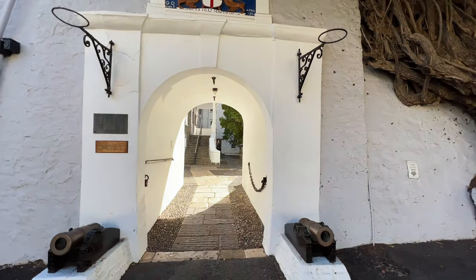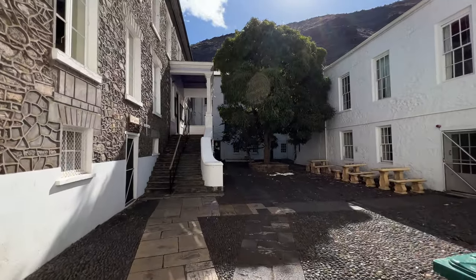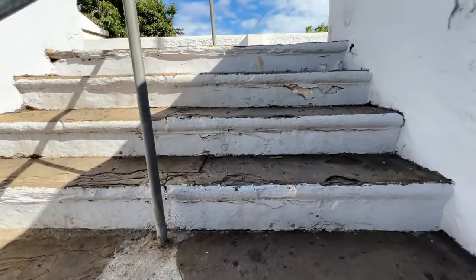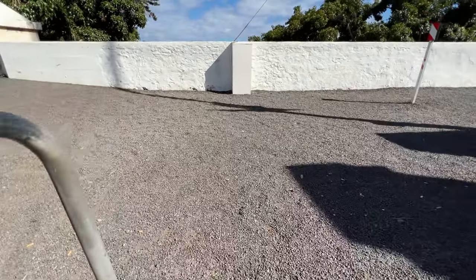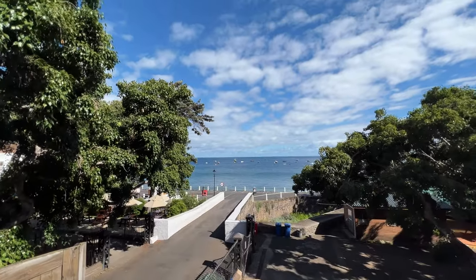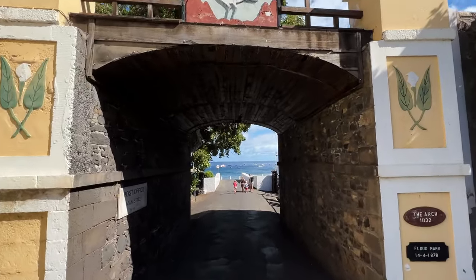So we took a walk to the castle of Jamestown, which used to be the governor's residence and office. There are stairs up the castle and you can walk on top of it. And these are the entrance gates to the city of Jamestown.